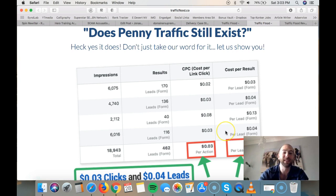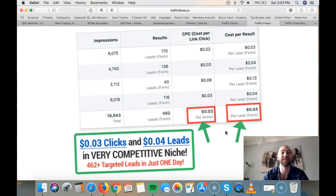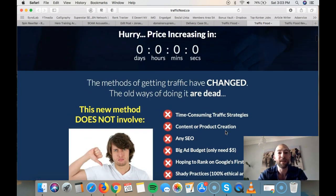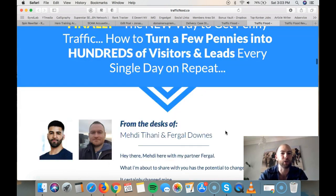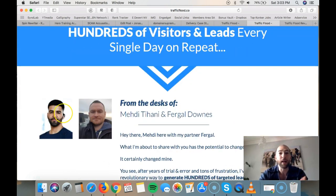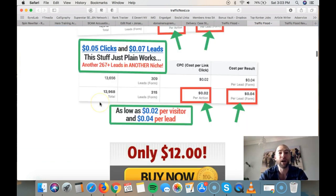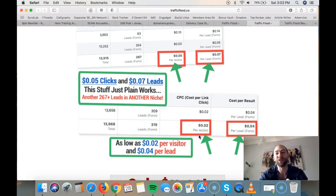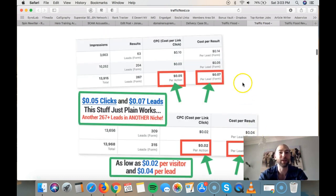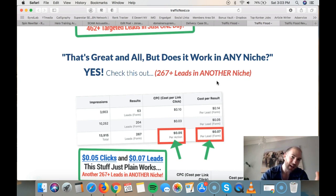But I've gone through the course and it looks very legit here, and I know that Mehdi is a guy, so it's created by, let's see if we got their names here, Mehdi Tihani and Fergal Downs. There we go. And I know that Mehdi is someone who does a lot of Facebook stuff, so I believe this 100%, and as we can see here, they're getting clicks for 2 cents and leads for 4 cents. That's just ridiculous. Here's another niche where they get it for 7 cents. Insanely cheap. So how are they doing this?